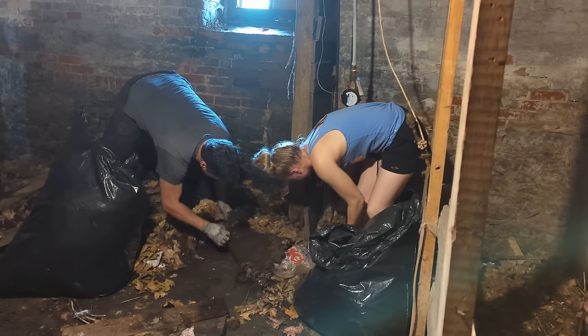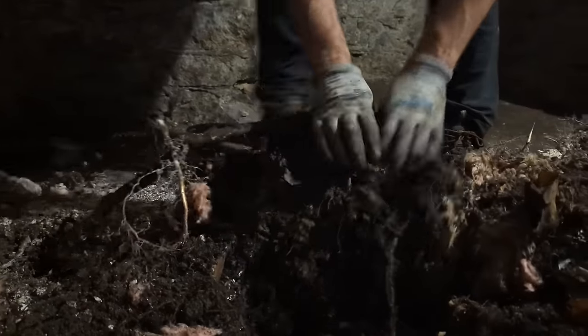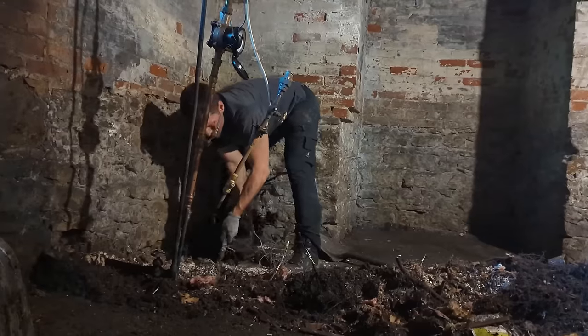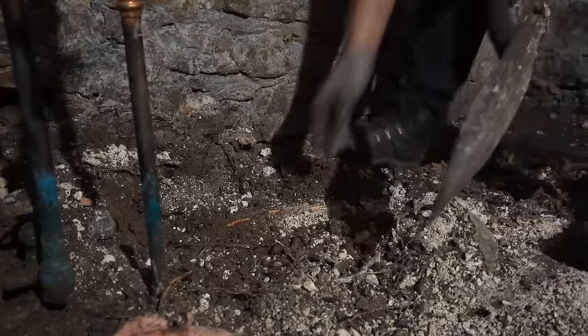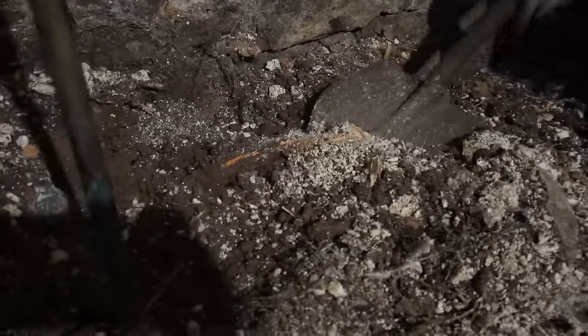Roots in there, full root system. We already knew that the trees near the house were an issue and that they'd have to come down, but finding an extensive network of roots in the basement cemented the notion that those trees were going to have to go. Oh my god.